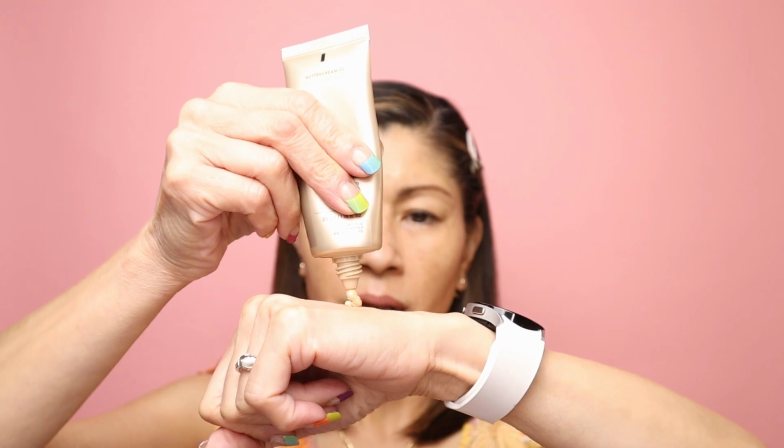Pearl size amount. Does that look like a pearl? Feels very light and foamy. So let's go ahead and apply it to the center of our face. And buttercream, I'm coming for you. It's very light and moussey. I can't get over this texture.